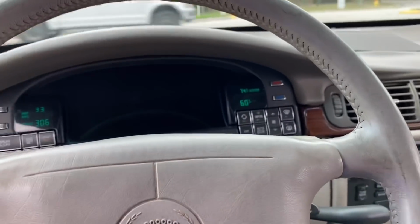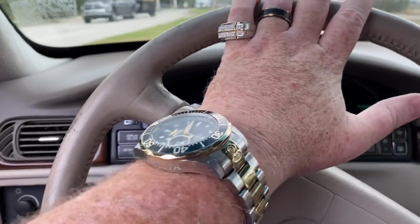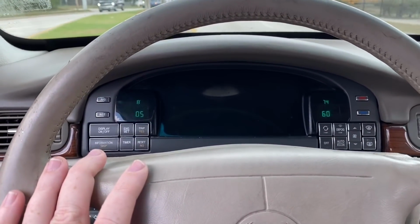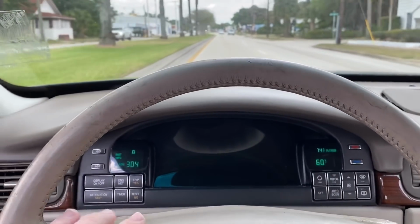So things that I would be concerned about, like, you know, normal stuff, radio, everything, all the seats work, all the windows work. It needs AC. I'm gonna hope that it just needs to be charged, but we're pretty sure it's gonna be more than that.